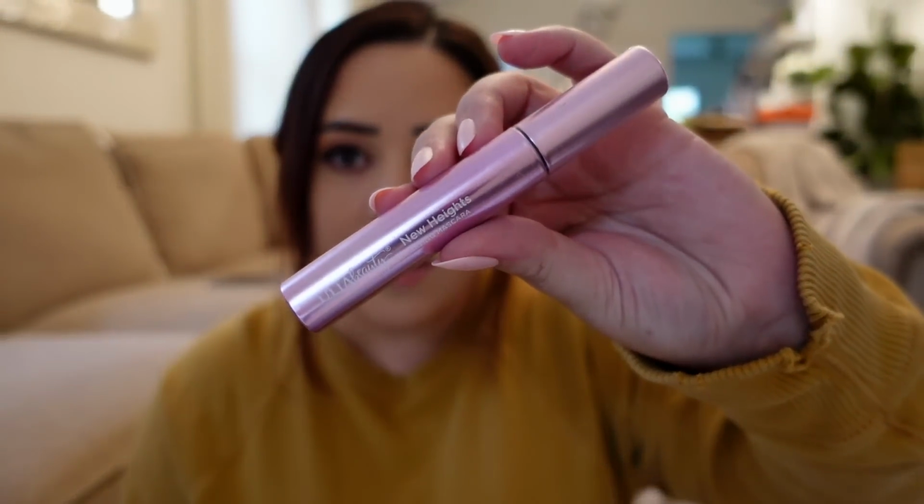So I'm excited to try this out. And then I picked up this mascara. I really like this mascara. I hope I got the right one. This is the New Heights Lifting Mascara. I'm pretty sure this is it unless they have 2 in this packaging, but I got this randomly.